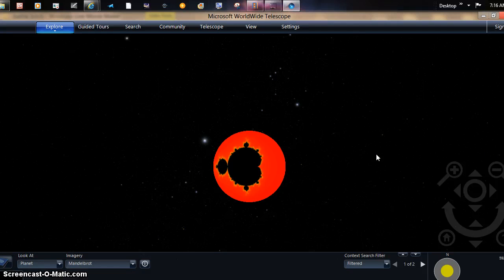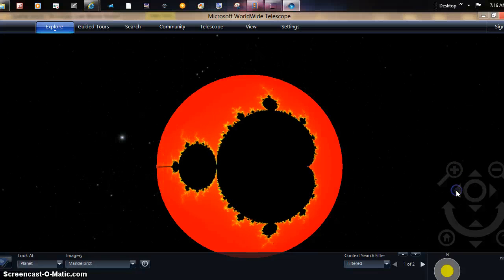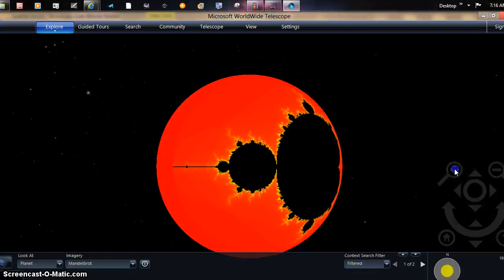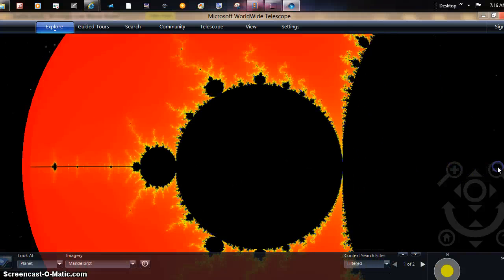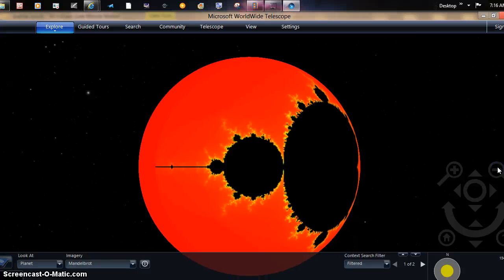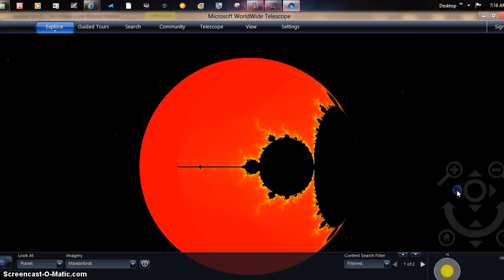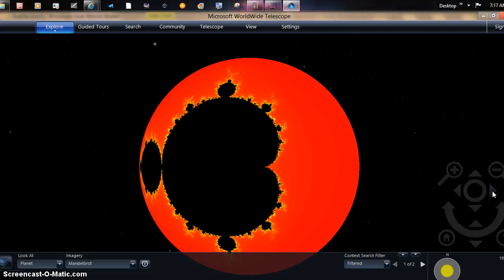Now, if Worldwide Telescope programming is based on the Mandelbrot set, then okay, maybe it's a little token to that or something. But what the hell? It just seems like some more Illuminati crap is what it seems like. Now, there is a little minor planet named after Mandelbrot, but it sure as hell don't look like this. So, okay, done with planet Mandelbrot.